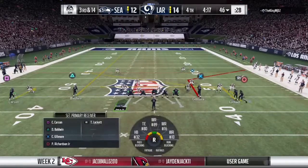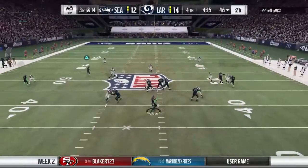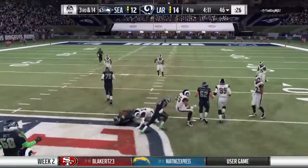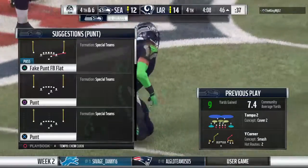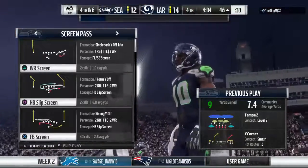They'll send a receiver in motion left. 3rd and long, it's Wilson. Got his man, complete over the middle. It's Richardson, and he'll take it down shy of the 45 at the 46. They do get 9, but it leads to 4th down.